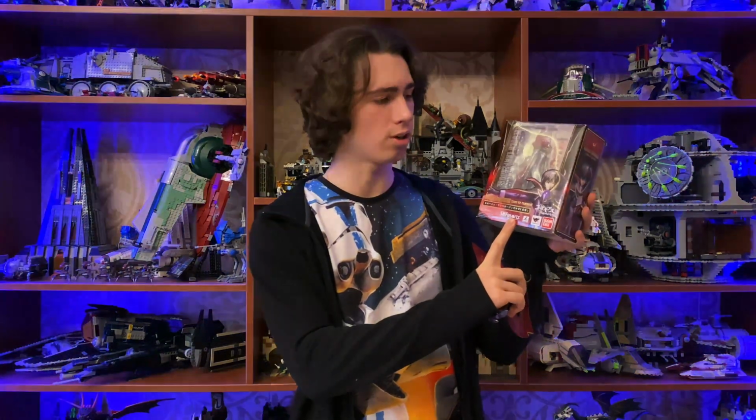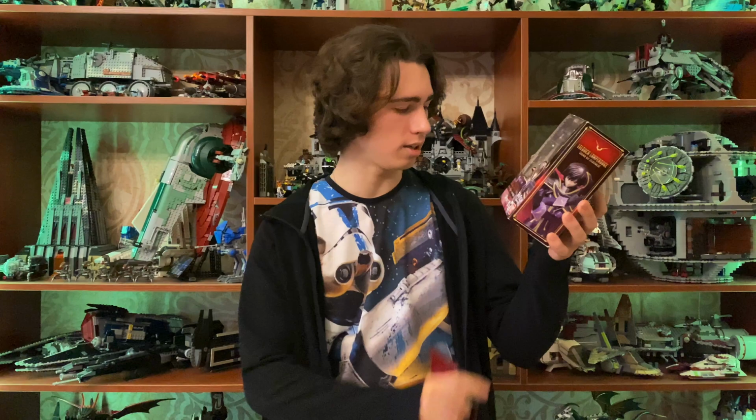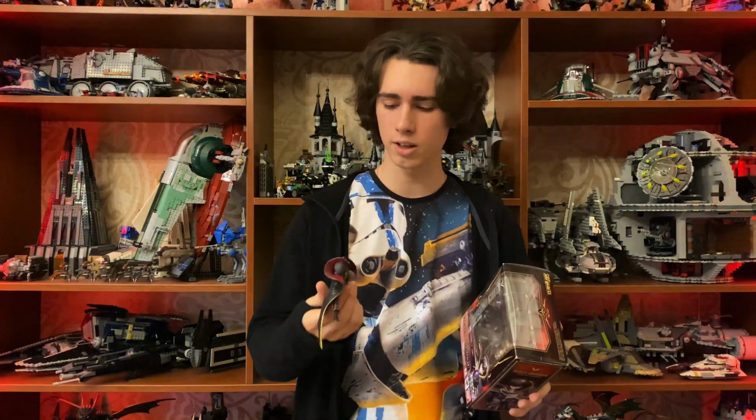Today I'm going to be taking a look at this magnificent figure from Code Geass. This is the main character, Lelouch Britannia. This one is produced by Bandai and is a part of a line called S.H.Figuarts. This figure was released in 2013, so it's quite a rare piece right now. I'll be taking a closer look at this figure, all the details, all the posability, everything.